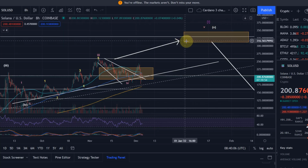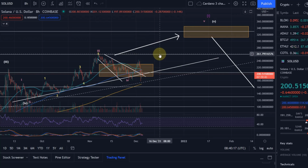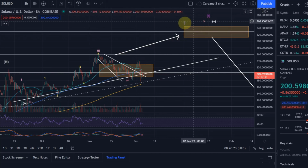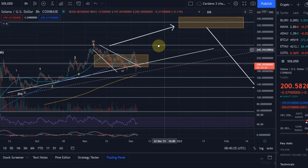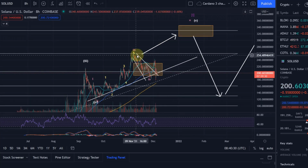However, I feel that is quite unlikely if I assume Bitcoin will only go up to around maybe 55 to 60, maybe a little bit higher, and then come down further. So based on that scenario, I would expect maybe Solana to get up to 260 or so, or maybe even the previous high at 240, and then drop again, because it wouldn't be able to reach this level there. This would assume the wave 5 has already been completed here, and I would need to look at the wave count again.